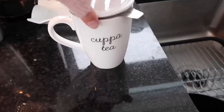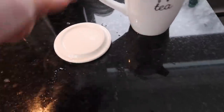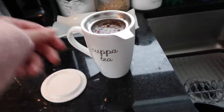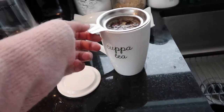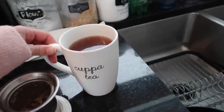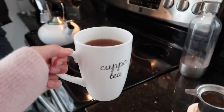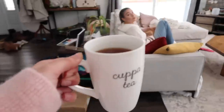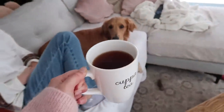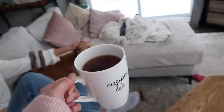Mm-hmm. Ouch. This is supposed to go on here, so you can put that there. No, you're supposed to cover it, and when you're done, put that there, and then put that on. Yeah, but it's done. Looks good. Yum. Oh, it's all wet. I'm gonna have to dry that. Thanks, Dan. This lovely cup of tea. Look at my tea. Cup of tea. Not for you, Boo. No, for the juju.